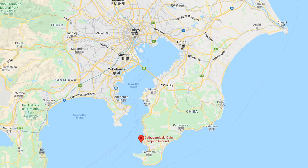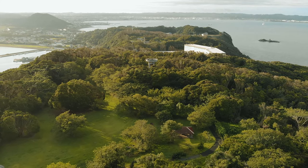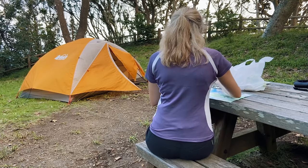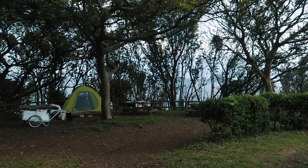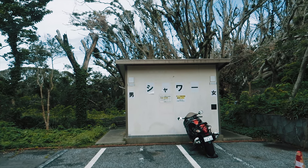So the campground that we are camping at is called Daibusa Misaki Campground. It's on a small peninsula in the southern area of Chiba, and we were incredibly surprised by how beautiful this area of Japan is. It costs 650 yen for one night, or about $6 US. And for that, you also have access to hot showers. They're just average concrete ones, but they get the job done.